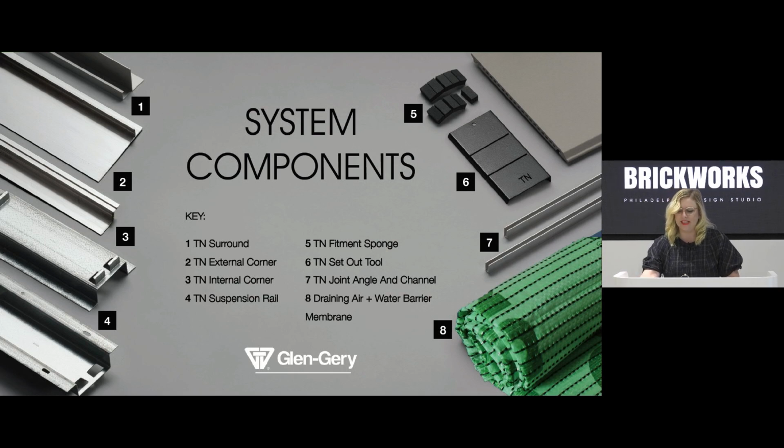Taking a look now at the system components of our Terraçade TN system. Starting off there at number 1, we have the TN surround. This is an aluminium extrusion that's used at the edges, top and sides of the Terraçade cladded area. It sits around the outside to create a neat finish and to hold and connect those Terraçade tiles to the building frame.